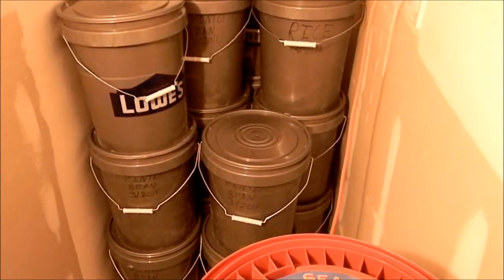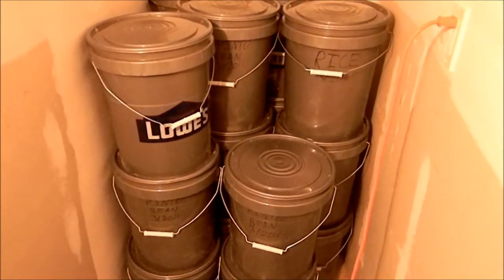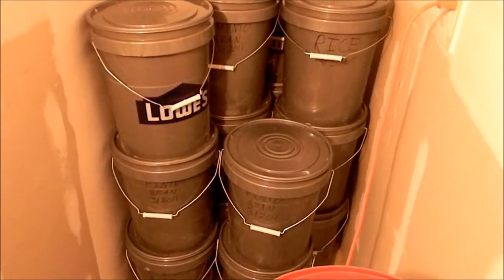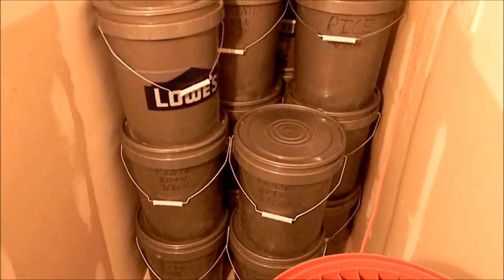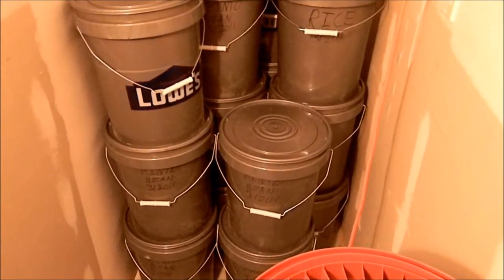Alright guys, I apologize in advance if the lighting in here is not very good. We just have makeshift lighting in here because this isn't a normal living area in our house. But what I wanted to show you is the area where we're putting our 5-gallon buckets of food.